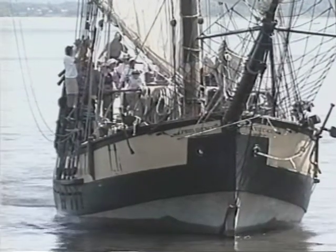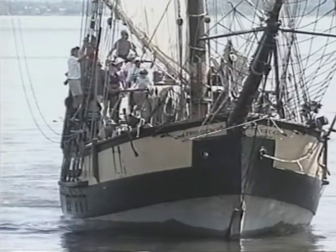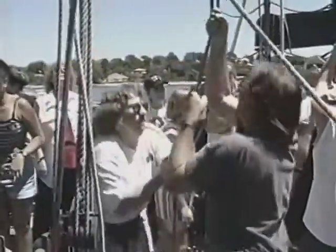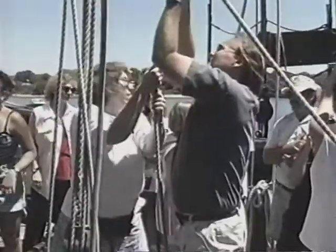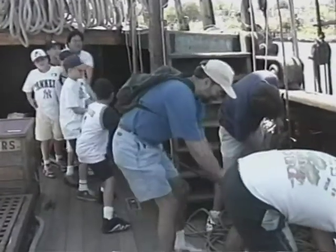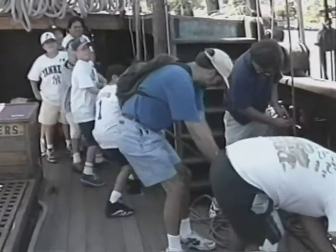1, 2, 3, heave! All at once! 1, 2, 3, heave! Come on! I need you guys to sweat this line! 1, 2, 3, heave! Sweat this line! 1, 2, 3, heave!